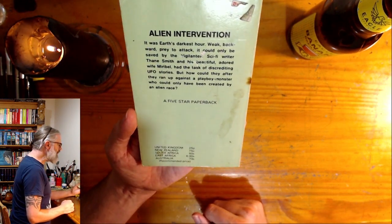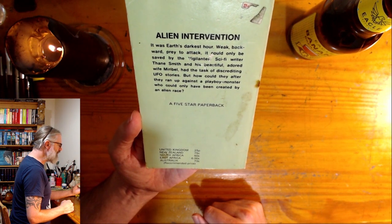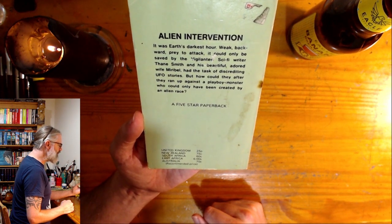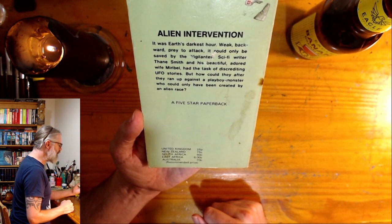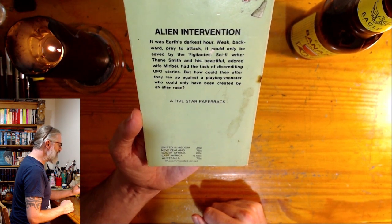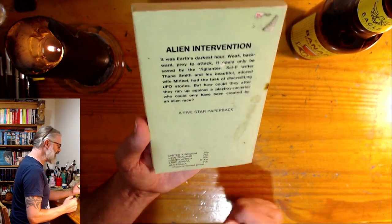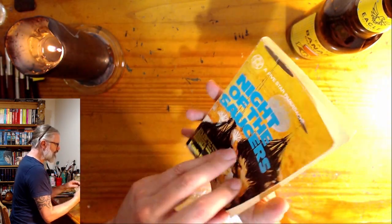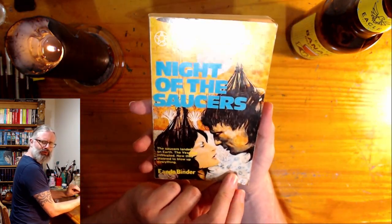Okay, here we go. Alien intervention. It was Earth's darkest hour. Weak, backward, prey to attack. It could only be saved by the vigilantes. Sci-fi writer Fane Smith and his beautiful adored wife Merril had the task of discrediting UFO stories, but how could they after they ran up against a playboy monster who could only have been created by an alien race? Bloody hell, that sounds bonkers. I might read that one soon. But yeah, I quite like the cover. It's wonderfully retro.